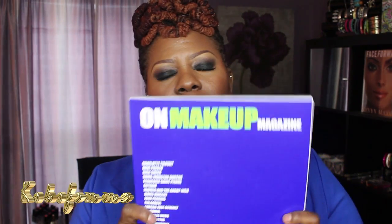Of course, I picked up the On Makeup magazine, and in this magazine it has fabulous artists, focuses, primary tools, pictures, lots of good information. They're available for purchase. I think they come out quarterly, but don't quote me on that because I'm not 100% sure. In any case, I love these magazines. I love getting them at the makeup shows because they are a good read if you want to find out the who's who, what to buy, lots of nice pictures.